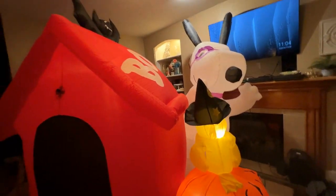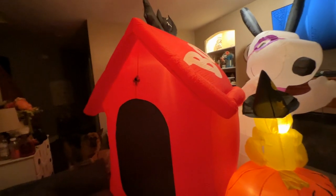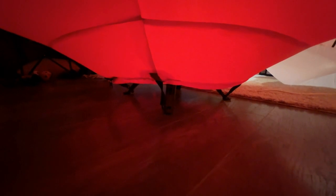So, this is kind of a weird inflatable, and I will show you why. So, underneath the doghouse is the base fan. So, if we go down, you can see this is where it gets weird. You got the base fan legs, and then you have like this upside down volcano. So, Snoopy's house, or the door to his house, is about a foot off the ground. Like it's floating.